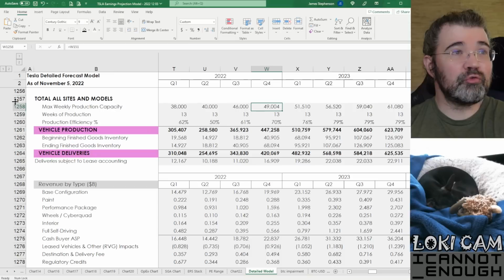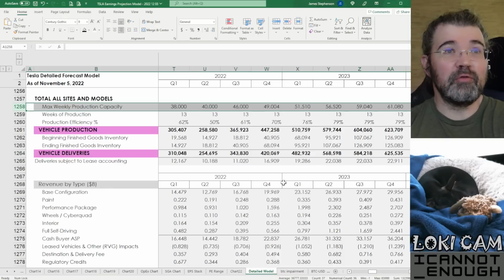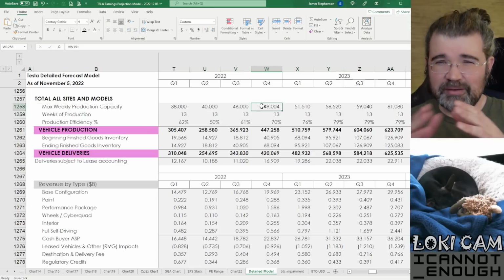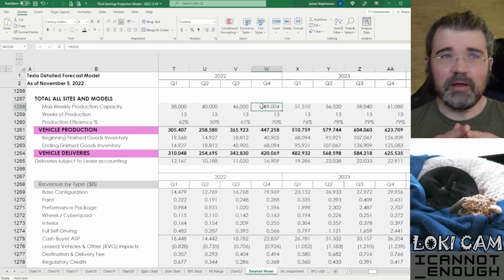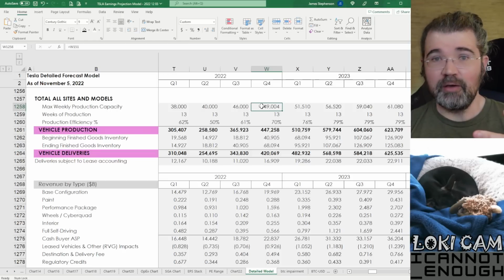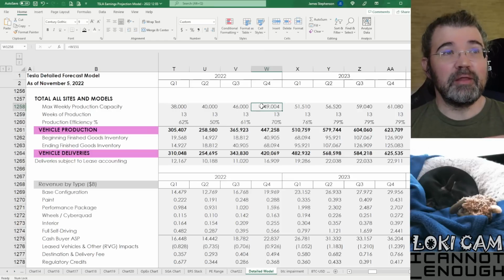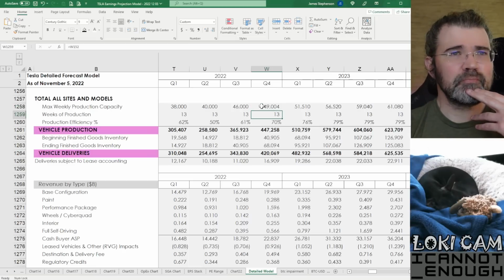You may notice that this is row 1,258 on this tab. That's because I've got hundreds and hundreds of rows at the top of this page where I go through for each model at each site, figuring out for each quarter how much the production capacity is, how many weeks of production they'll have, and at what production efficiency, and I build up to it by model and by site, and then these are just the totals that you're seeing reflected at the bottom.